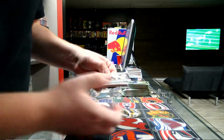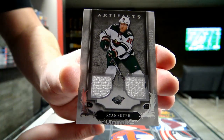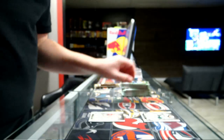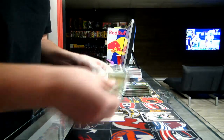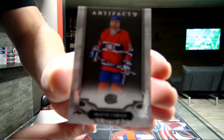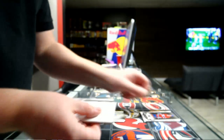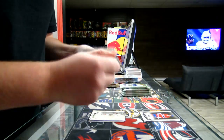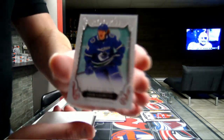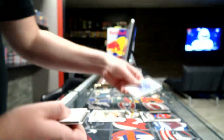All right, so we start with a dual jersey out of 165, Minnesota Wild, Ryan Suter. Next, we got a base number 599 for the Montreal Canadiens, Shea Weber. Next, we got a rookie number to 299 for the Vancouver Canucks, Adam Gaudette.